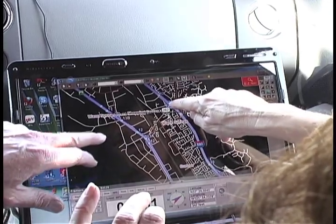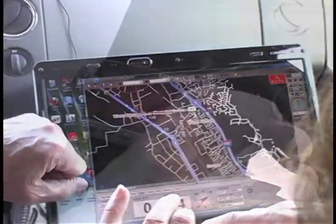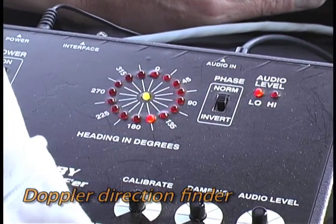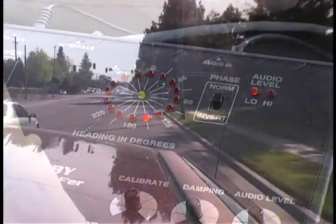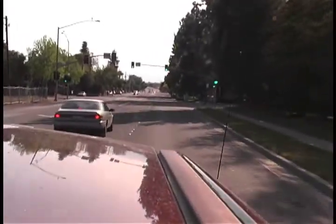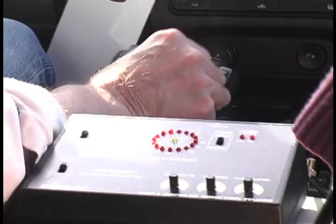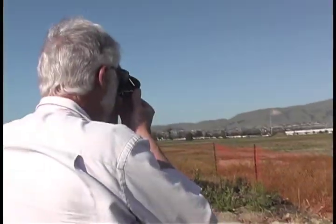Mapping apps are a great help in recording the data. A Doppler direction finder is a device that uses an array of antennas, usually mounted on the roof of a vehicle, to let hunters estimate the direction of the transmitter while driving. Even with a Doppler, hunters may stop to take more readings with the directional antenna and compass.